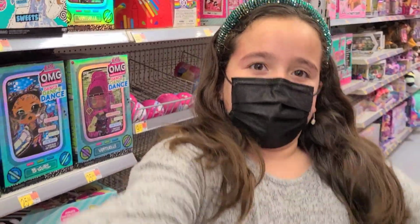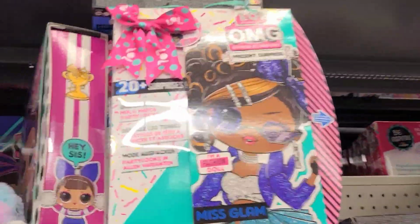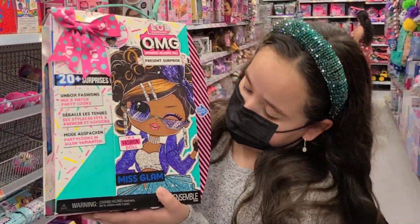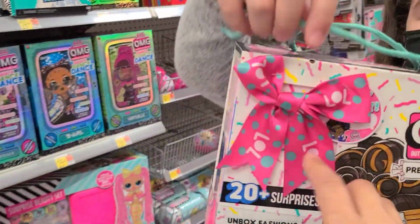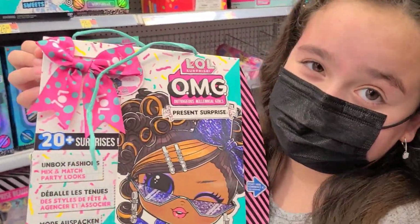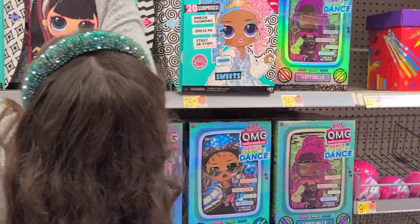Do you have a pen? I want to check some of these. This one and this one. Miss Glam, she's so adorable. Look at her dress. Oh, she's so cute. She's ready for a gift. Look at the bow. Yeah, she's ready for Christmas. Definitely. Okay, let's see.